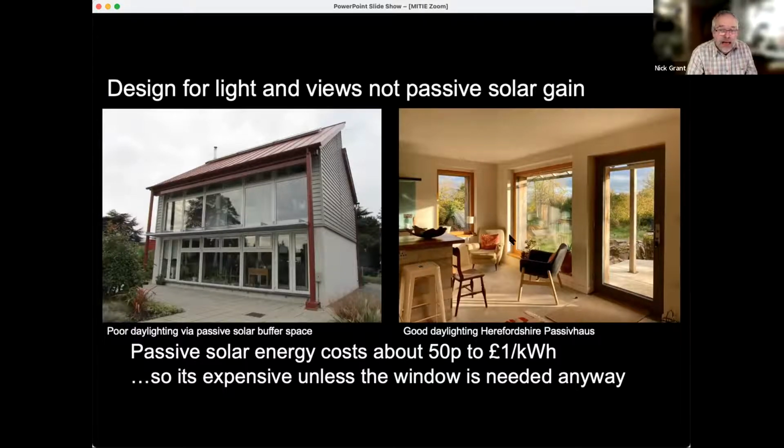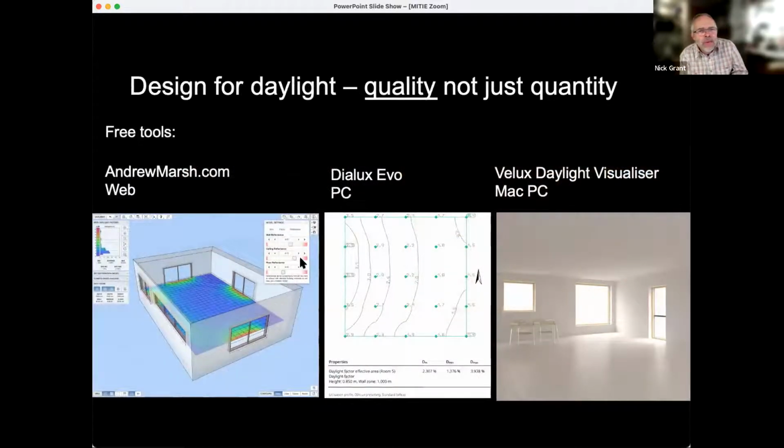Has a fair bit of glass there. It's probably got more glazing than it really needs. Very nice quality daylight, but it's designed for views, for daylighting. There's a low window seat there to sit on. It's designed around delight, not around passive solar. And as it says at the bottom, the cost of energy from windows, you'd think it'd be free, but the cost of the windows and everything amortized over the building, it works out a very expensive way to heat the building. But what is important is daylight.